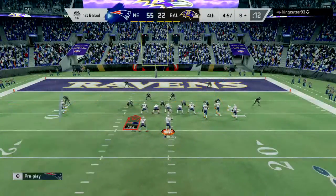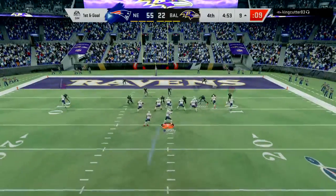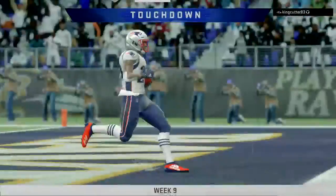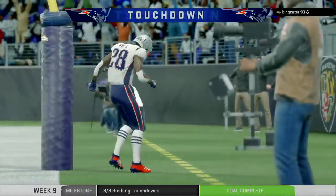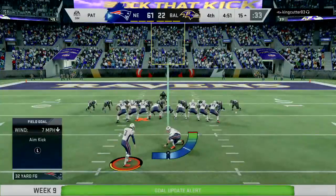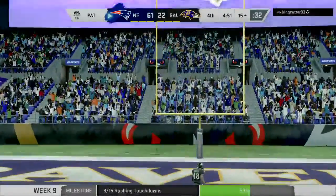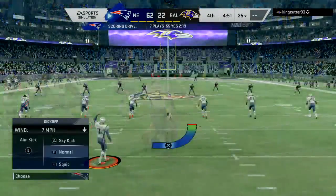Check 43. Regular. They'll try and run for it on 1st and goal. And he'll take it into the end zone for a Patriot touchdown. James White, his first touchdown on the year, as his guys continue to put this one out of reach. Gostkowski the extra point, and that will extend this big lead.